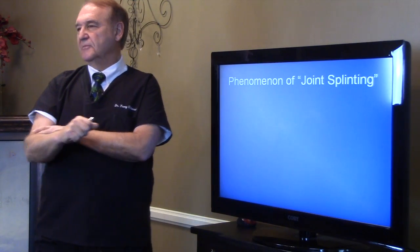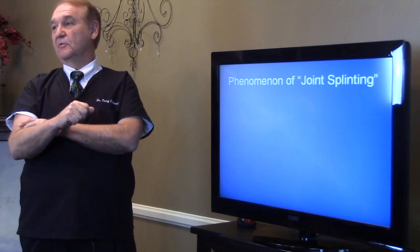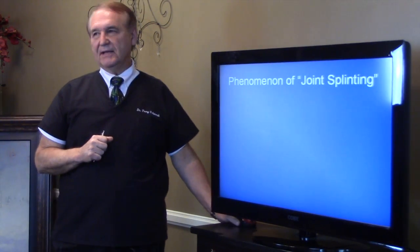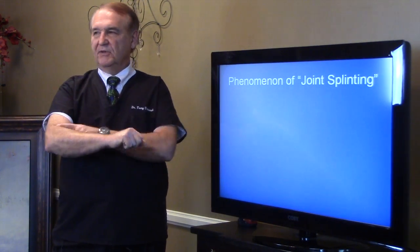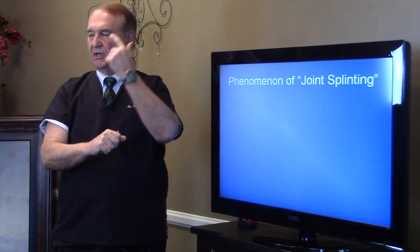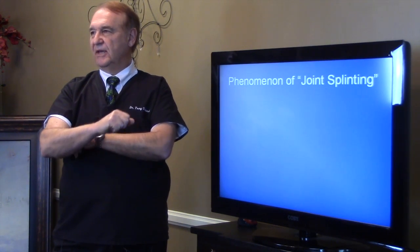When this joint becomes overused, it becomes damaged, and as we determined, damage causes inflammation. Now, the orthopedic surgeons know all about this, and they know about the phenomenon of joint splinting, and here's what joint splinting is. When you have inflammation in a joint, a signal goes up to the brain or central nervous system that tells the brain there's inflammation in this joint.